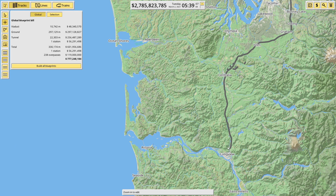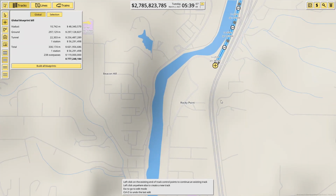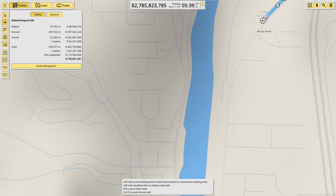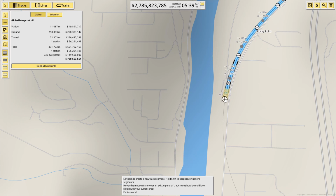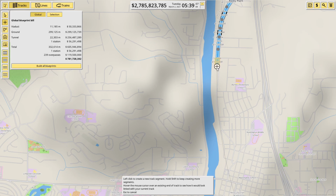Look at that. We are already almost into Longview. Although we want to get over right like this. So, more viaduct. This is just the reality of some of these longer lines. You're going to end up having to do a lot of viaduct if you want to follow the terrain contours like I'm doing.